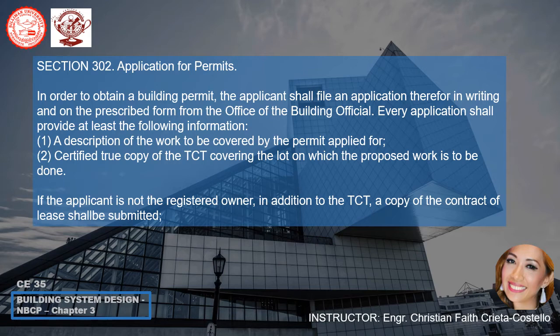This exception is stated because there are instances where the owner of the building or structure to be constructed or renovated is either owning it or just renting it. If the owner is owning it, the only thing that he or she needs to produce is the transfer certificate of title. However, if he or she is just renting it, then he needs to produce the contract of lease, plus also get a copy of the transfer certificate of title under the owner's name of the land.